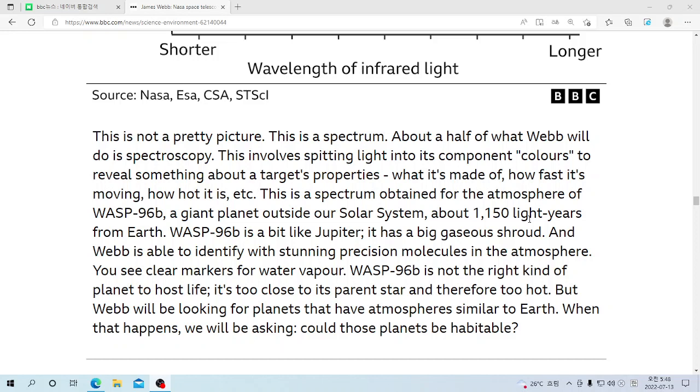WASP-96b is not the right kind of planet to host life. It's too close to its parent star, and therefore too hot. But Webb will be looking for planets that have atmospheres similar to Earth. When that happens, we'll be asking, could those planets be habitable?